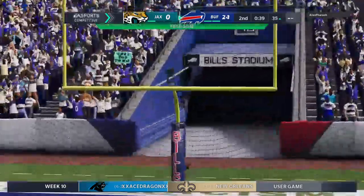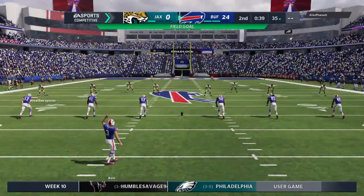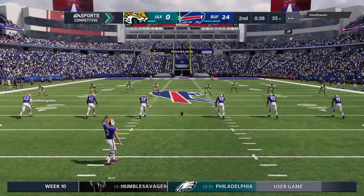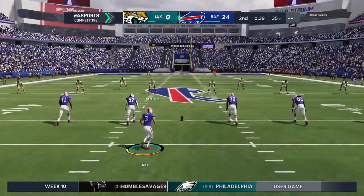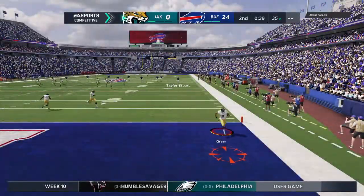And his kick is indeed good. And the route is on. It's 24-0. So good kick there to polish off the drive with 3 points. Yeah, coaches always talk about finishing a drive with a kick. 2 of them give you points, either an extra point or a field goal.